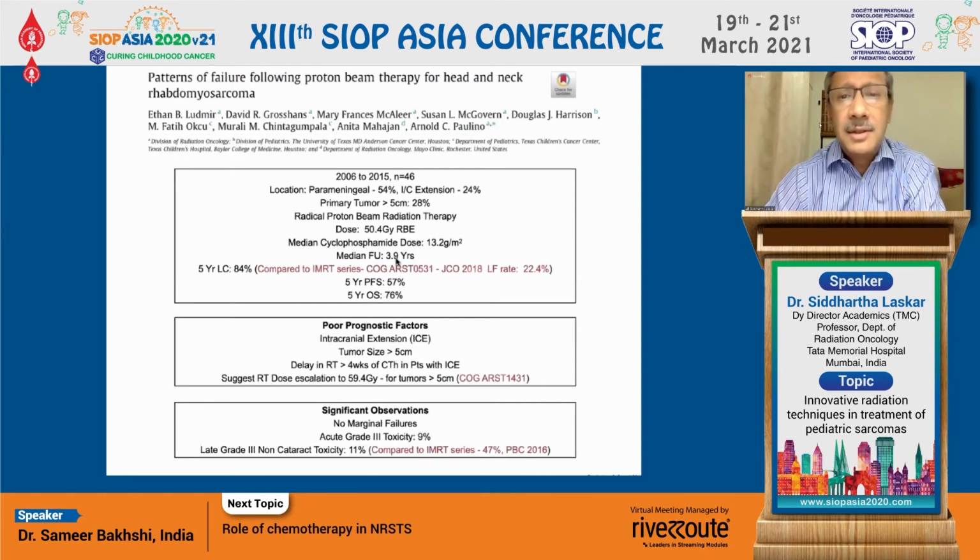The other interesting thing that was possible because of this technology is to be able to escalate doses from the standard dose of 50 gray in rhabdomyosarcomas to a dose of 59 gray, which is being used by the current COG trials in patients who've got tumors larger than 5 centimeters. And this has been possible because of the ability to reduce the doses to surrounding normal structures.